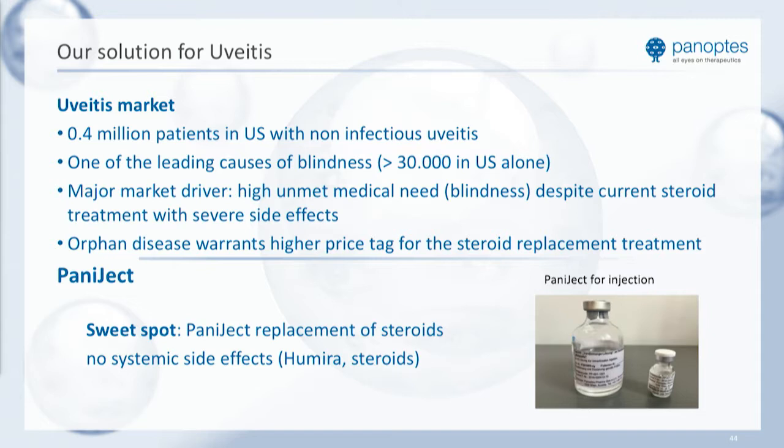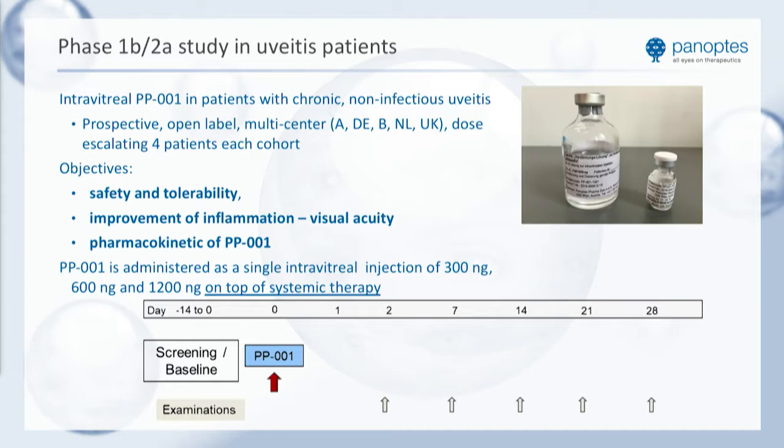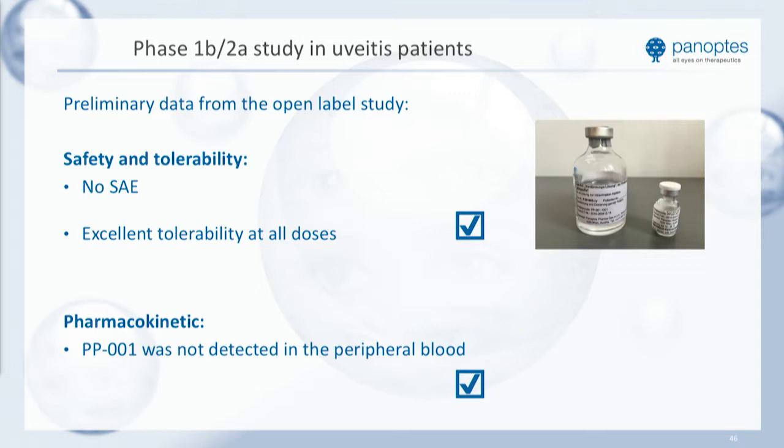So now, switching gears to our phase 1b study. It's a prospective open label study. It's a dose escalating study, run in several countries in Europe. And it was designed to be a safety and tolerability study. So the outputs were safety, tolerability, improvement of inflammation, but also pharmacokinetics of the PPC-001. Single injection and then follow up for 28 days. So very simple outline. What I should say is we treated very severe patients, chronic uveitis patients who mostly have had uveitis diagnosed for several years.